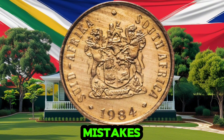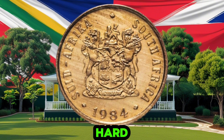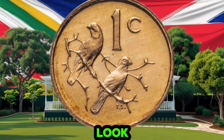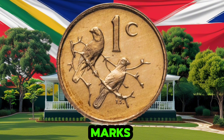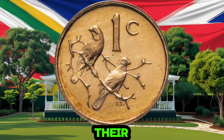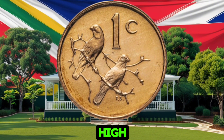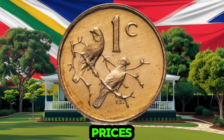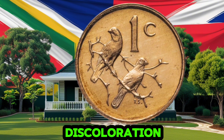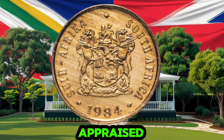1. Design mistakes. Look for the subtle errors in the minting process. These will be hard to see with the naked eye, but experienced collectors know where to look. 2. Mint marks. Some coins may have mint marks indicating which mint produced them, and this can add to their value. 3. Condition. Coins in mint condition or with high grades will fetch the highest prices. A coin in pristine condition with no scratches or discoloration is ideal. If you have one of these coins, make sure to get it professionally appraised.